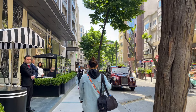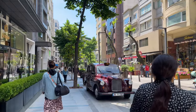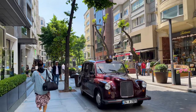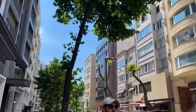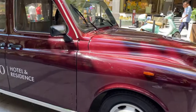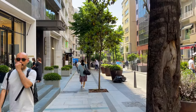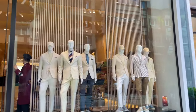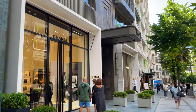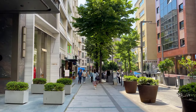Architecture, fashion, art and food, Nisantasi has it all. But it's not just about the materialistic pleasures. This neighborhood is also steeped in history and culture. Just a stone's throw away you'll find the Istanbul Military Museum, showcasing Turkey's rich military heritage. Additionally, Nisantasi is close to the historic Taksim Square and the vibrant Istiklal Avenue, where you can explore more of Istanbul's fascinating history.